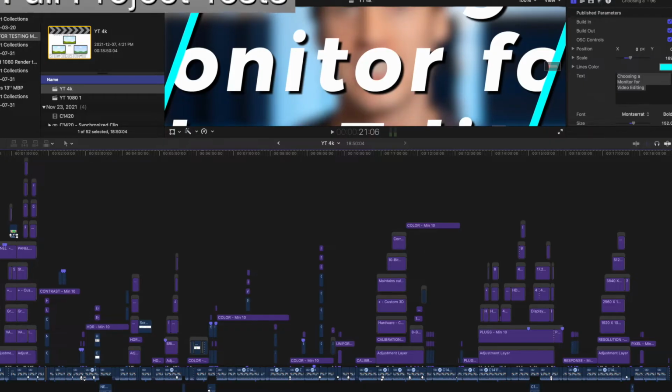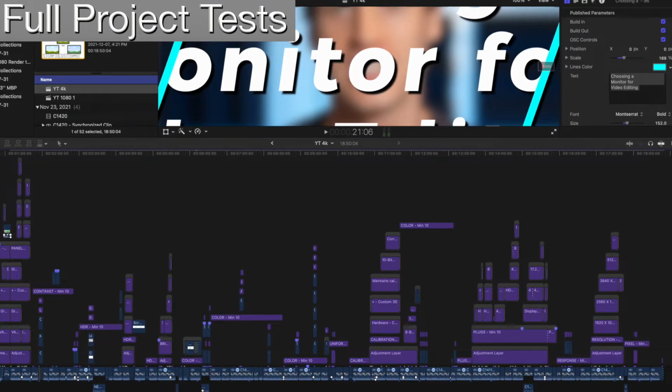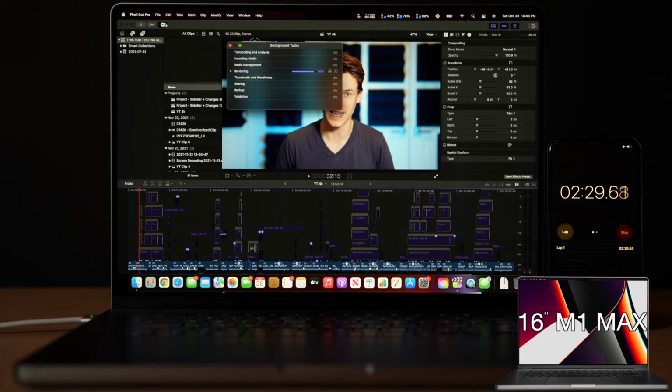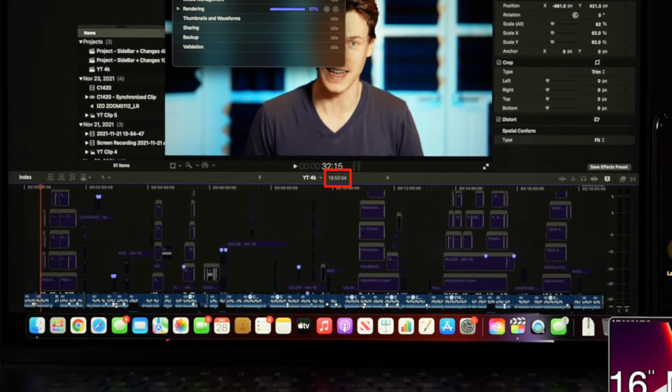Test number 3 is working in a real project that's loaded with tons of effects. The A-roll is an easier to process codec, H.265 420, 4K, 24 frames per second, and 50 megabits per second. First test in this project is simply rendering the A-roll timeline with all native and third-party effects disabled. This project is 18 minutes and 50 seconds long.